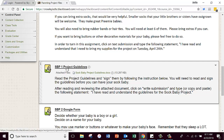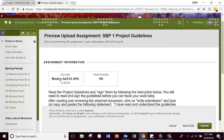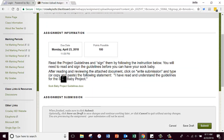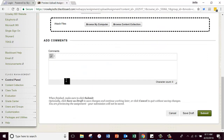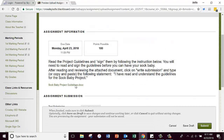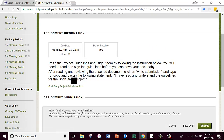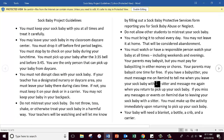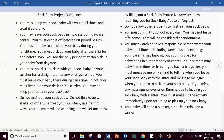All right, this first one is the Sock Baby Project 1 assignment, and it says Project Guidelines. You're going to click on that, and where did the file go? All right, right here. Here's the file. It says Sock Baby Project Guidelines. We're going to open this up, and we're going to go over it and read through it and make sure everybody understands what's going to be required.